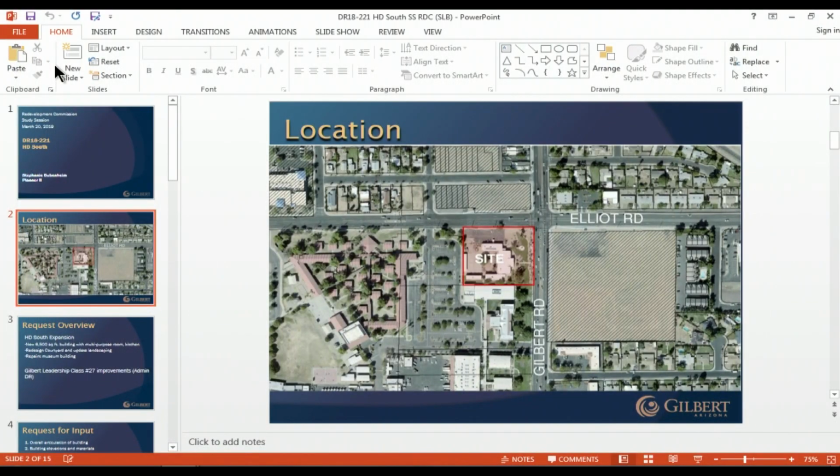So thank you. We'll go ahead and move forward into study session discussion on DR 18-221 HD South. Staff, when you're ready. Good evening, Chair and Commissioners. My name is Stephanie Bubenheim. I'm a planner here at Gilbert. The site is for HD South, so it's an existing historical museum. I'm sure most of you are familiar with it. They are expanding the site, so they are leaving the existing museum building.